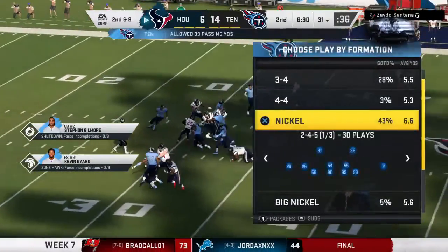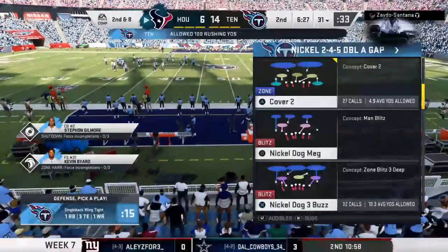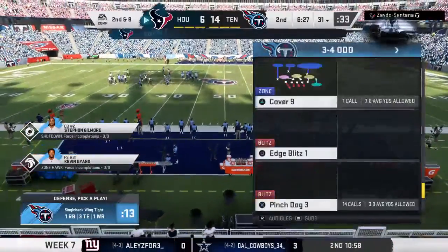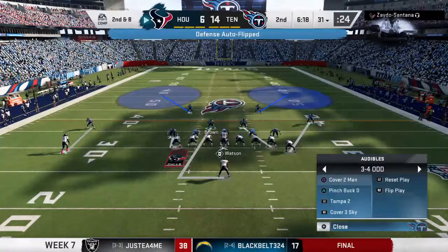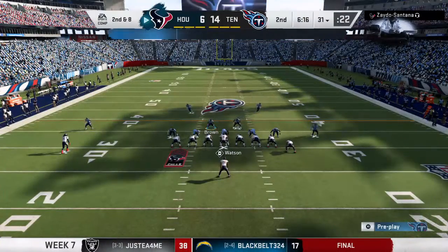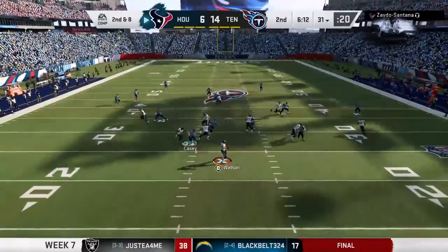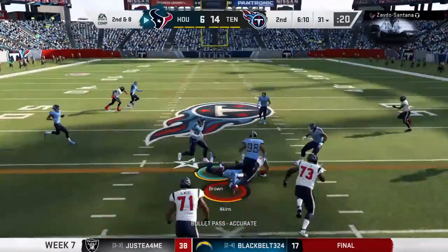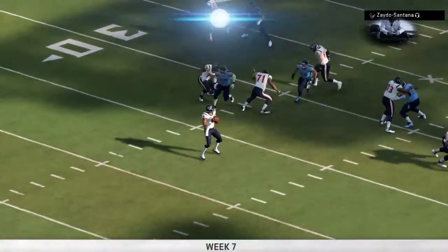Well, it's time for them to be good teammates right here. And what I mean by that is possess the ball for a little while. Get at least 2 first downs. Give their defense a chance to settle down a little bit after they give up a touchdown. From the 31, Watson. That's caught by his tight end, Jordan Akins. The reception good for 7.